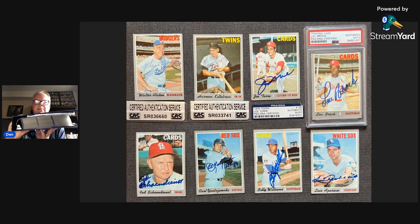You see the paper in there, a lot of my authentication paperwork is in here, but this is the entire binder of the 1970 set, and like I said, about 300 or so autographed. So enough about me.